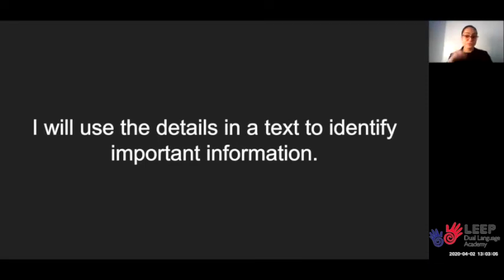I will use the details in a text to identify important information. Good job. Now, before we begin reading, we need to review some important vocabulary words.